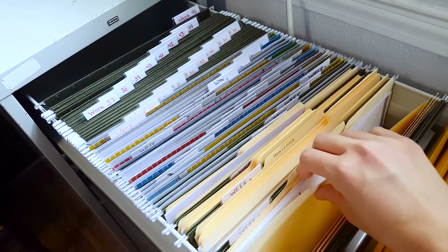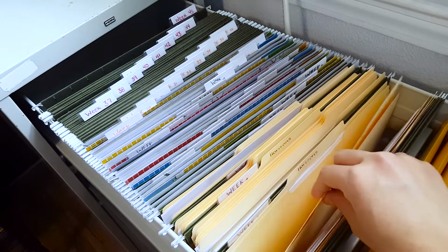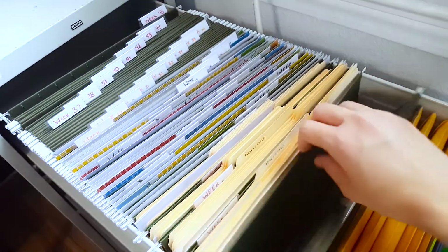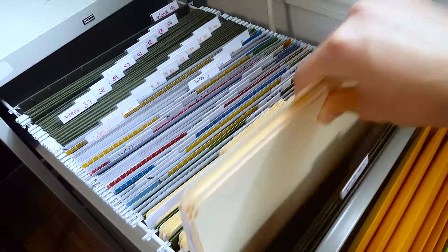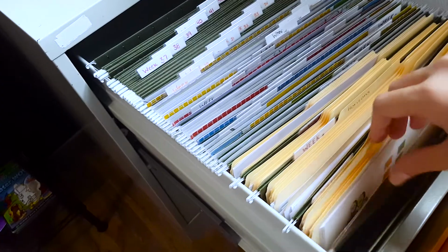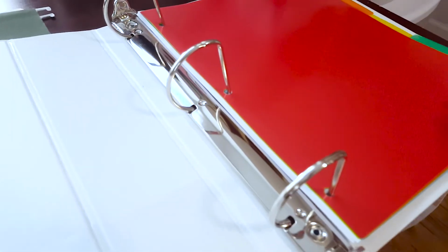So we have the Bible right here, and then this is the one for any extras, and then Horizons for my daughter. So what I will do is take the folders for that week, just to give you an overview. I'll take this week 1 folder and bring it to my desk, and I will have this binder for my son already labeled and filled out, which is something I'm going to be focusing on this week.